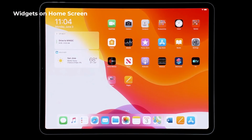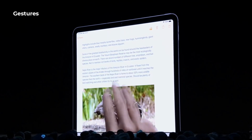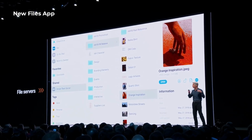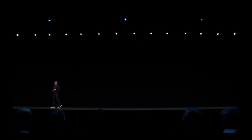Widgets on the home screen, open multiple apps in split screen view, touch gestures for copy, paste, undo, and redo, a version of Safari with more desktop features, a more full-featured file manager, and yep, you can now plug in a USB-C stick.